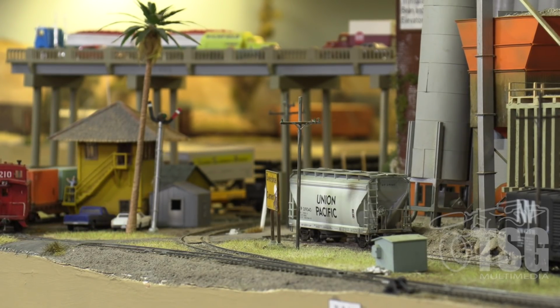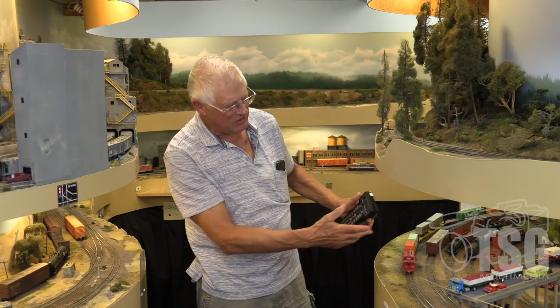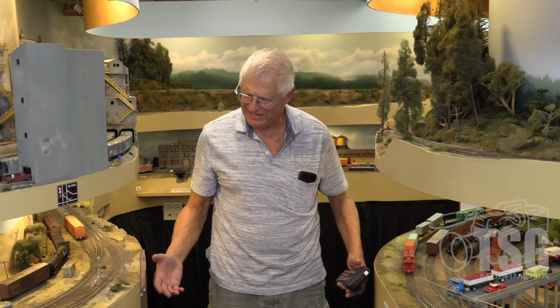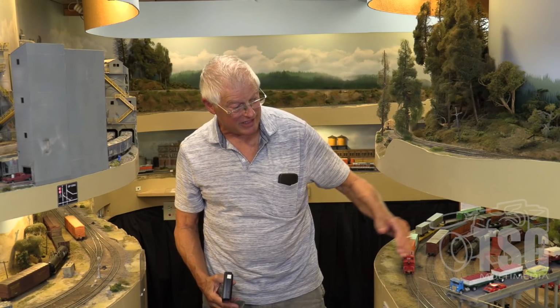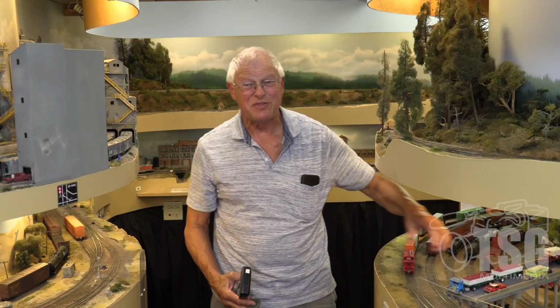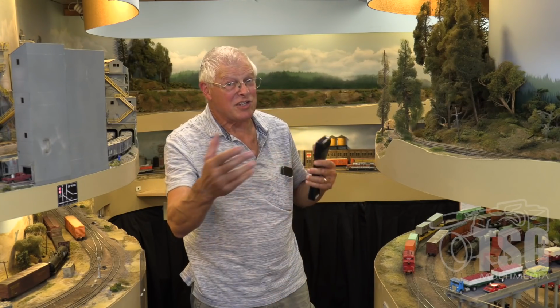So the perishable has come around and you see the tail end going into Mack Street Yard, and you notice that my aisleways in spots are too narrow. If you look at this, it's a nice 33-inch curve out here, but it's a 21-inch radius curve on the inside there. The curves are too tight.